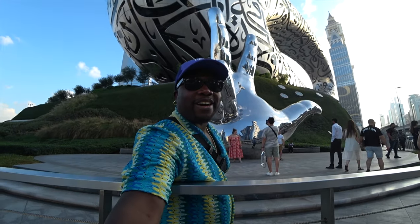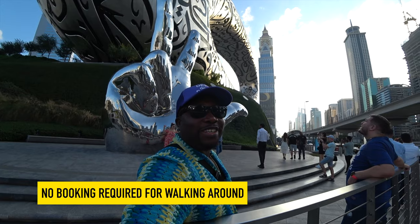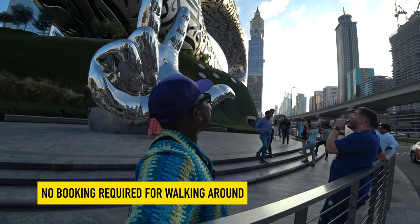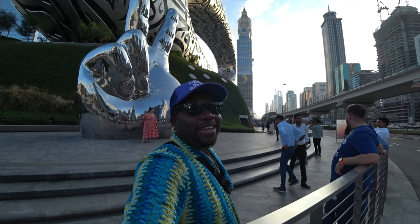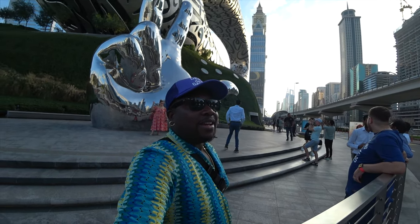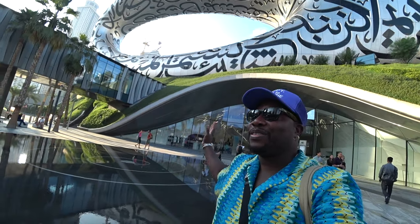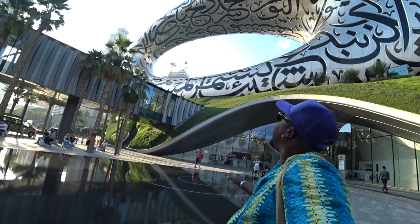It looks amazing, right? It looks so good. I can't believe I'm actually standing here in 2024 and showing you guys this amazing building. They say it's the Museum of the Future. Inside, you could actually sense what they're trying to do. This is huge, guys. 2024.